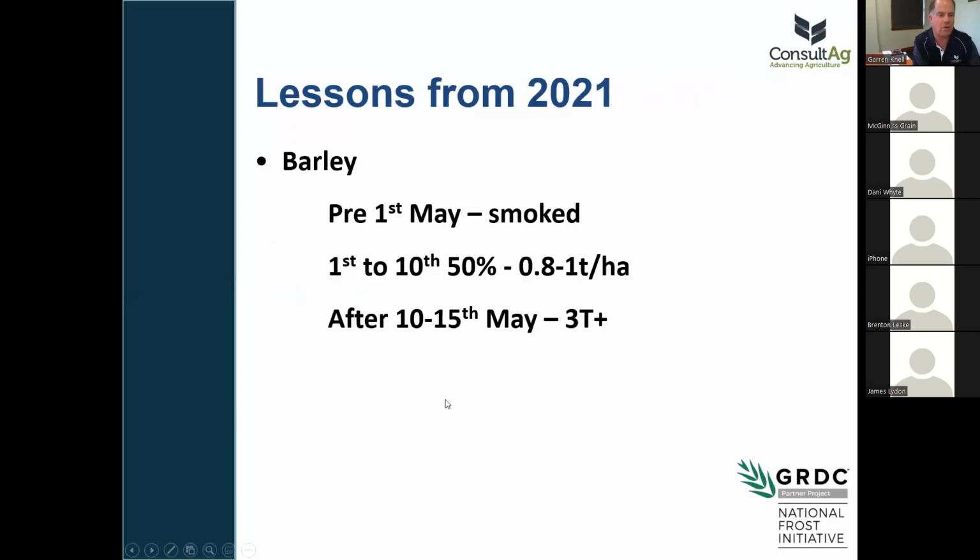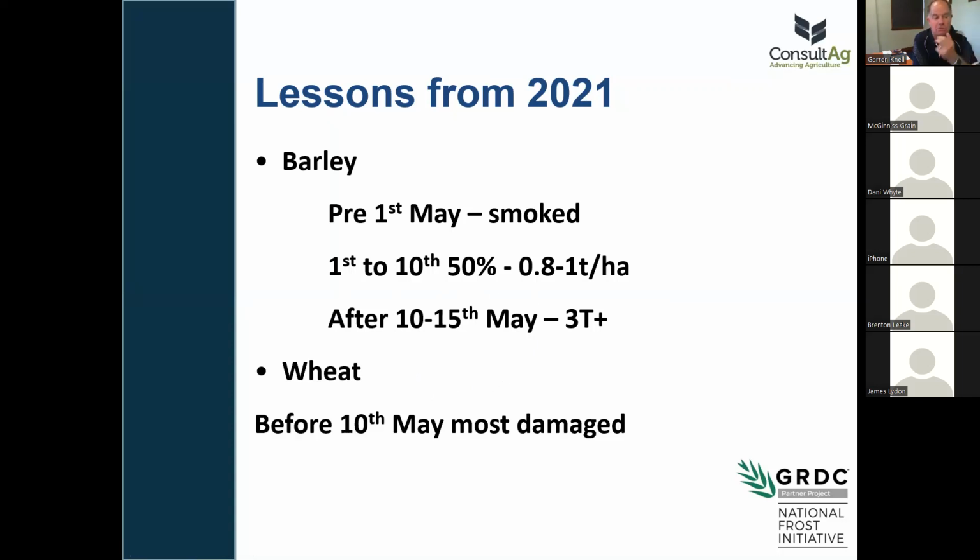I spoke to a few growers and a couple of agros in the area and got some generalised statements, and you're always wrong when you have a generalisation, but the thinking was that April barley, or barley pre-1st of May, was the worst hit. 1st to 10th of May was kind of 50, 60% done, coming in around the ton mark. And barley after the 15th of May did very well and was almost unscathed. Comments were also made that wheat after the 10th of May was pretty unaffected, and earlier sown wheat was the worst hit.